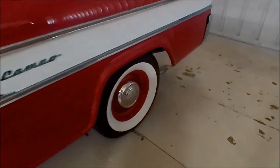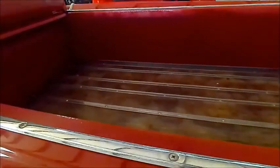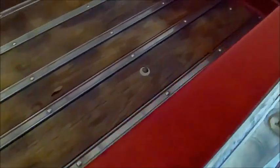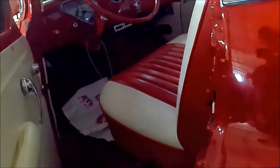Wide white walls, as you can see, and it was certainly a demonstration that trucks could be just as deluxe as cars. Notice the wood bed here in the back. Beautifully done. And a back window that goes all the way across the back.